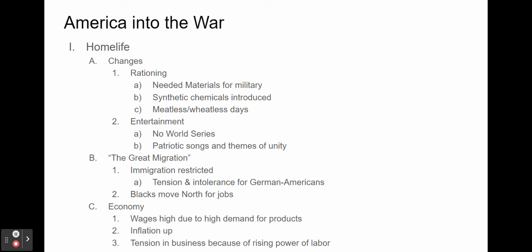And to be very clear here, I don't know how this worked, but meat was only considered animal products from four-legged animals. So pigs, sheep, goats, cows, that was all considered meat. Somehow or other, chickens escaped being meat. I'm not quite sure how that works, but they did. And you couldn't eat bread or pasta certain days of the week because they required wheat and grain products that were being used for the war effort.